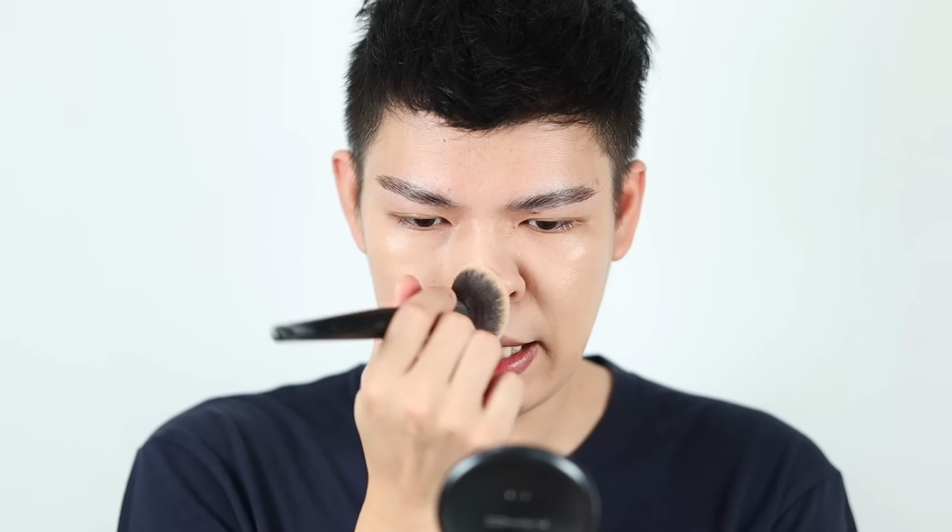Ayan ha, tignan nyo, ito yung breakouts ko ngayon. Medyo nakakainis to be honest. But once you dab the foundation on top, diba, sobrang minimal na lang agad. If I'm not mistaken, they have like 5 or 6 shades. But hopefully soon, magdagdag pa sila because honestly, that's not enough.